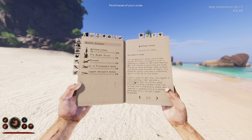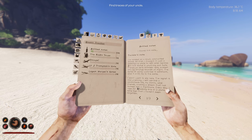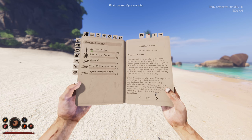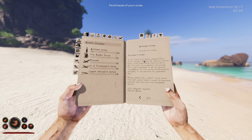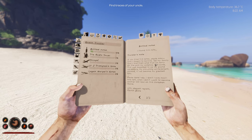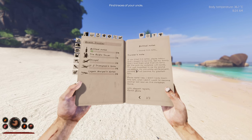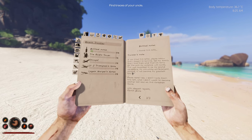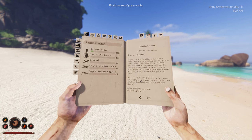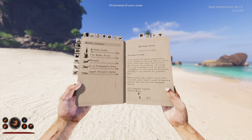I don't want to die here. The regret is overwhelming. I left behind a comfortable life, my family and my friends, chasing a dream that has turned into a nightmare. Every day I hope for a passing ship or a plane, some sign that I haven't been forgotten. If you find this letter, please know that I fought to survive. Tell my family that I love them and that I'm sorry for the pain my absence will cause. This was supposed to be my grand adventure, my crowning achievement. Instead, it has become my greatest folly. Please send help. I don't have much time left, and I don't want to become another lost soul on this forsaken island. With deepest regret, Martin Blake.